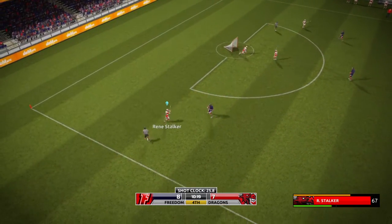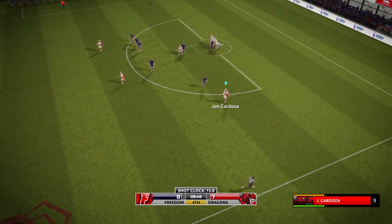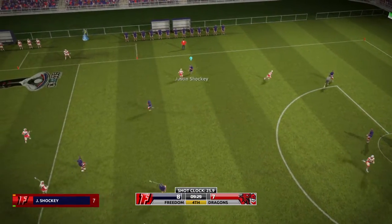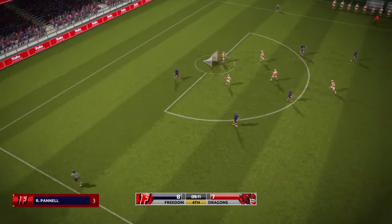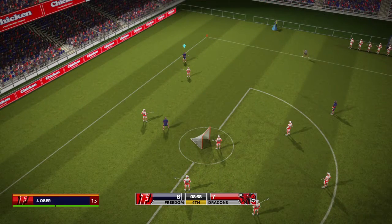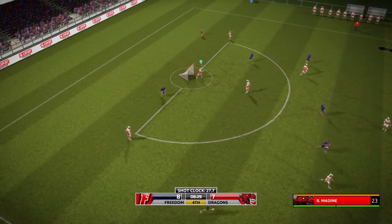Oh, and it hits the bar. Palazzo. Ball stop center. Cardoza. With the shot. Misses. Three. Steps in and shoots. Goes high. 99. Kenny Berry. Ball side left. Powell. Steps in and shoots. Madon with the save.